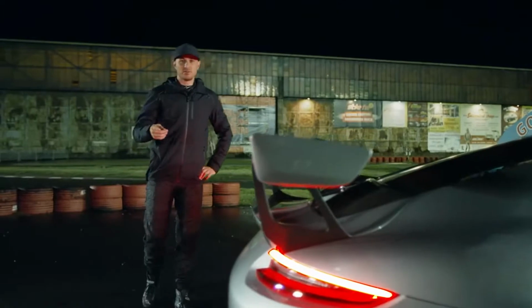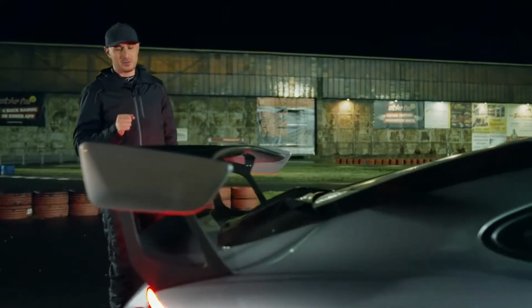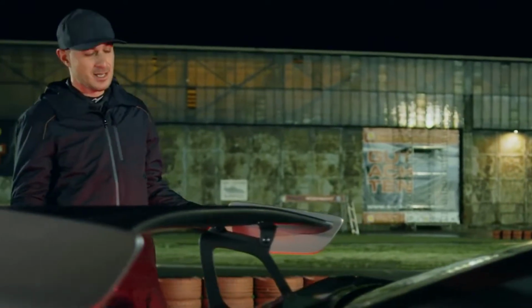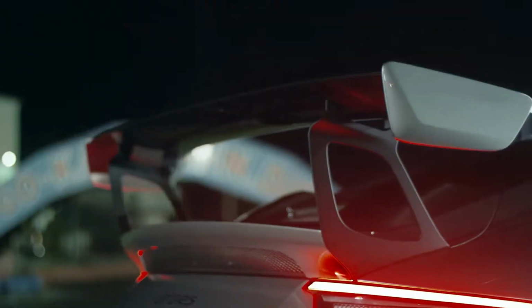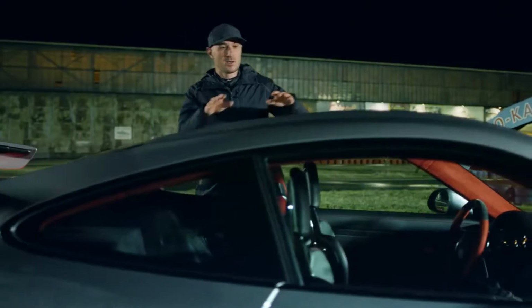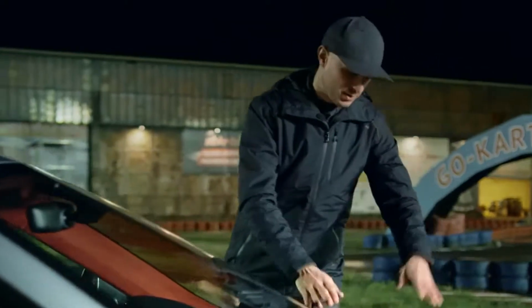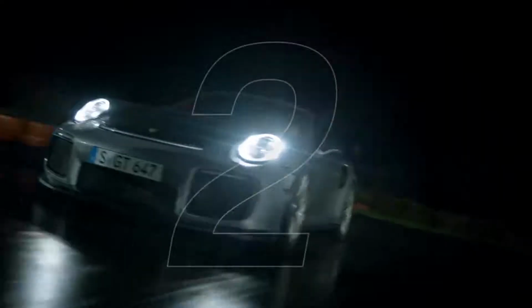The guys asked me to talk about lightweight features. It would be way easier to talk about non-lightweight features because we don't have any of these. But coming to the real lightweight, we can start in the rear. Carbon rear wing, Gorilla Glass over here, Gorilla Glass on the side windows, magnesium roof, carbon bonnet, carbon fenders. So there's nothing left basically.